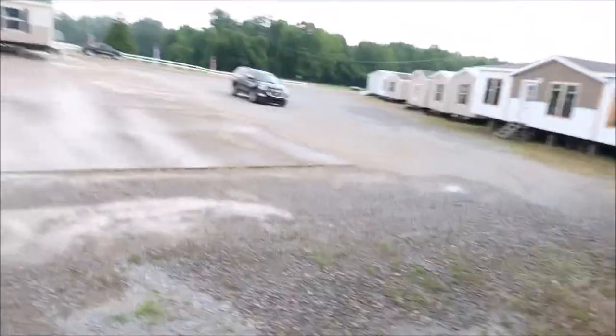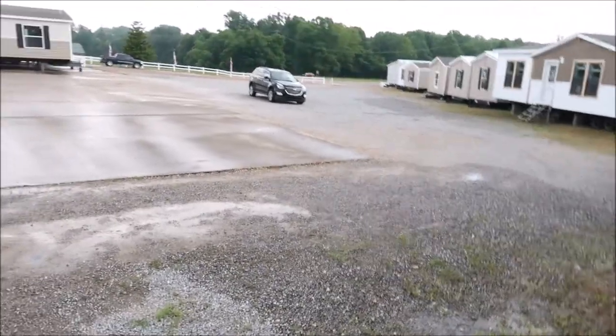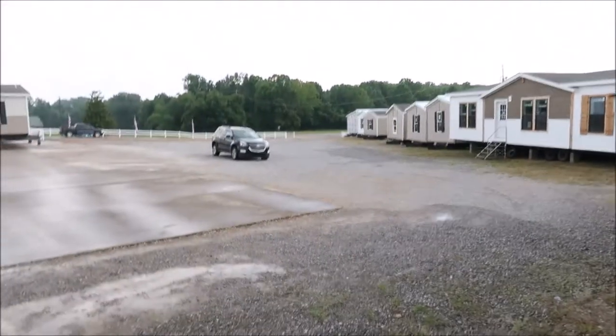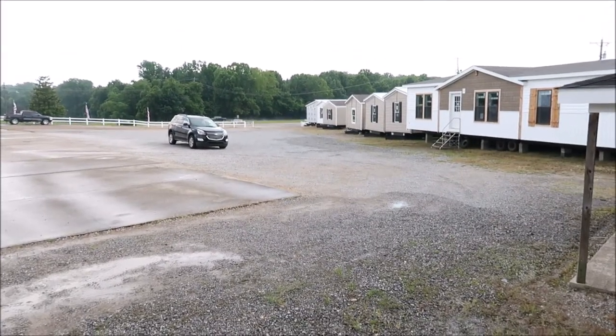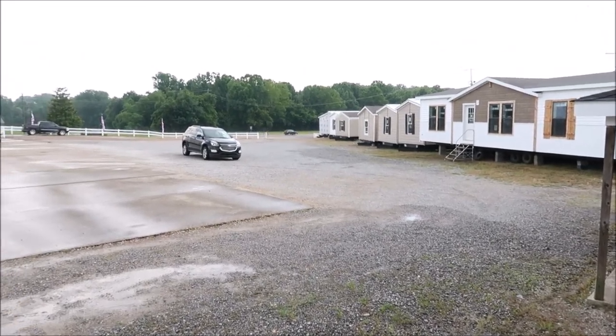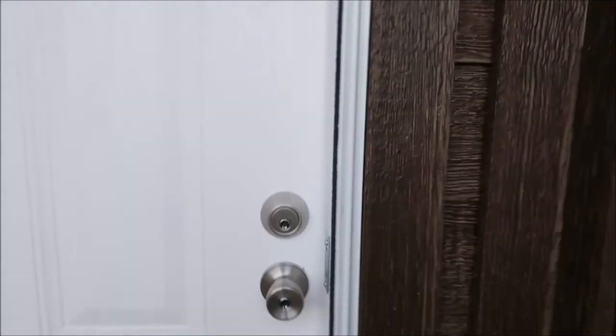Let me make sure my door is locked. I hope I locked my door on my car. Hold on. Y'all, I got too many eyes in the fire. Holding a bottle, holding a camera, holding my car key, and looking at a mobile home. Too many eyes in the fire.